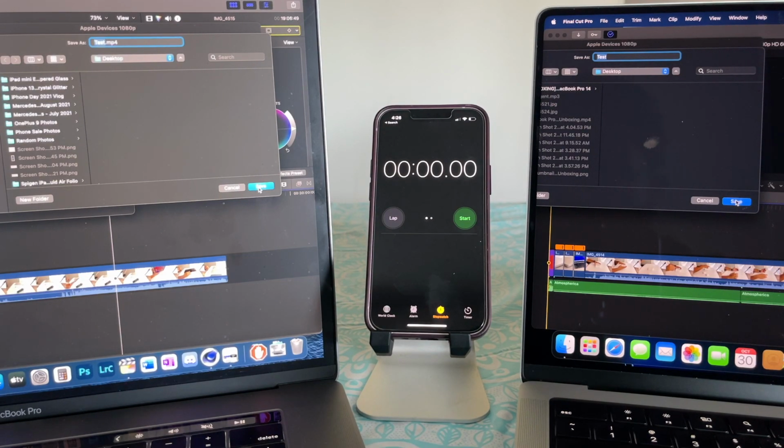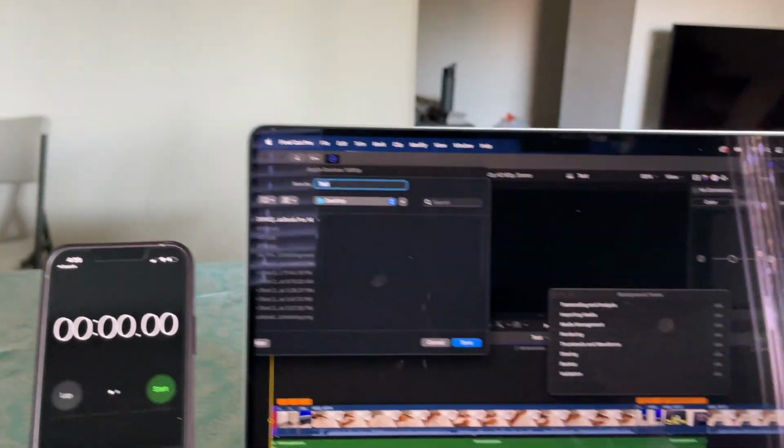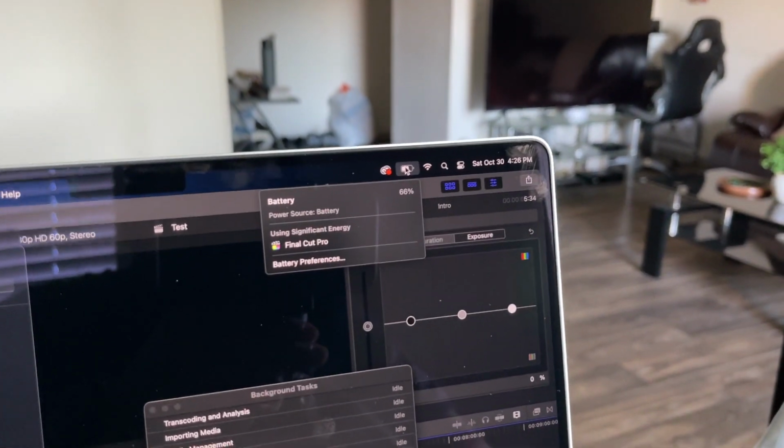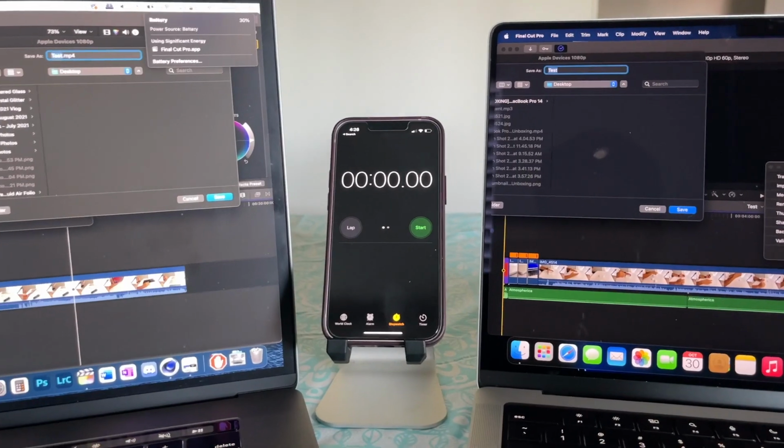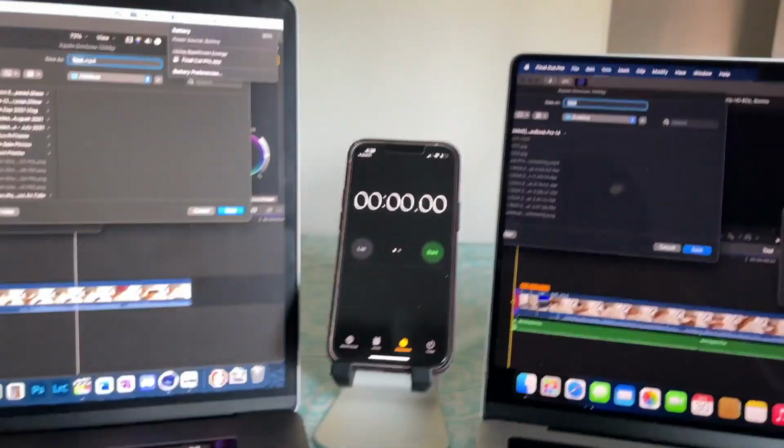Now, another quick test before I start this. The MacBook Pro is at 30% battery. You guys can see the 15-inch. The 14-inch is at 66%. So at the end, we shall see which one fares better battery-wise as well.